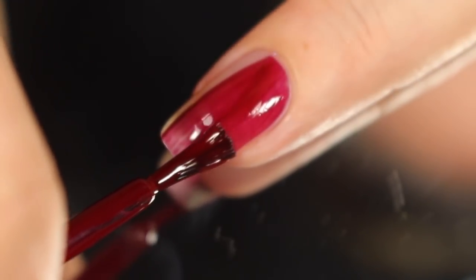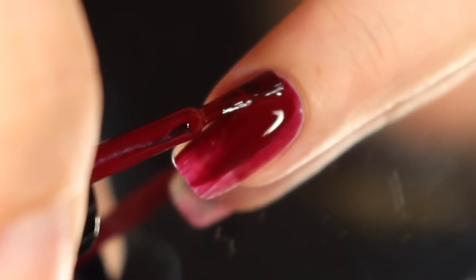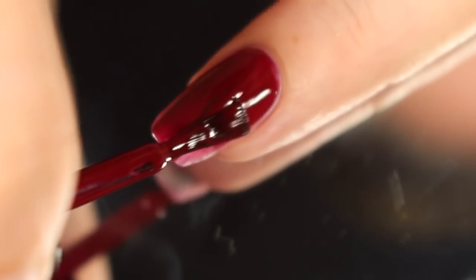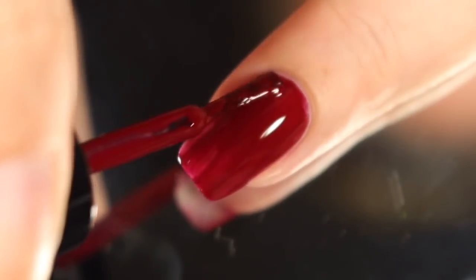So here's a look at that first easy coat. This one does go on nice and smooth, really easy. If I had gone in a little bit thicker here, I think it would be a 1-coat polish. However, I am going to go ahead and complete this coat. I did still have some VNL, so I'm going to let it dry down and then show you how it applied for me with an easy second coat.